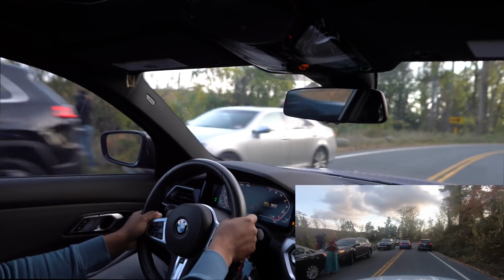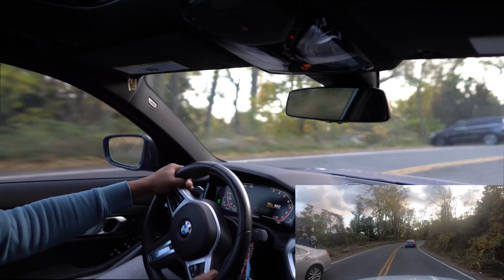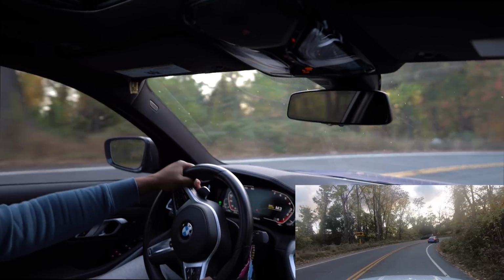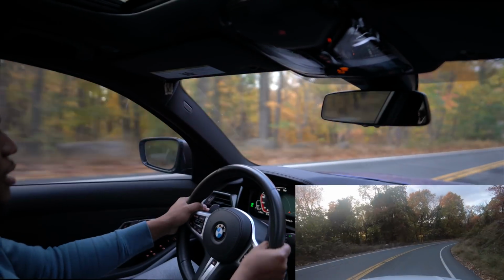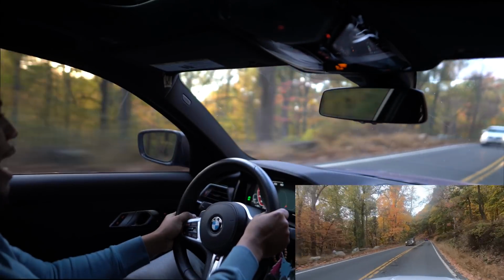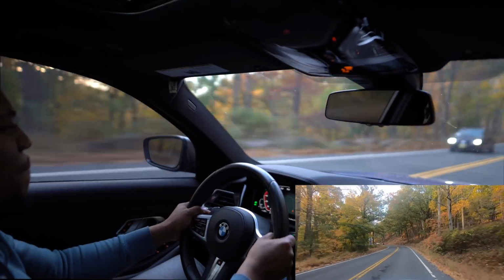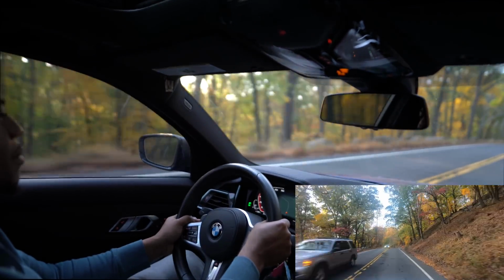All right, got some open roads. Yo, this car handles phenomenally. Holy shit. Oh my God, this thing is amazing. Yo, let me slow it down. We got traffic coming up.